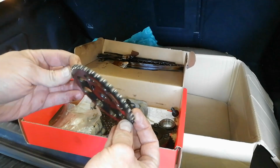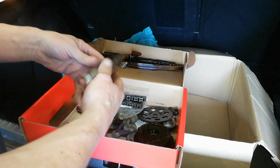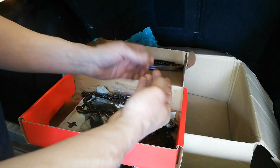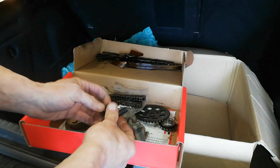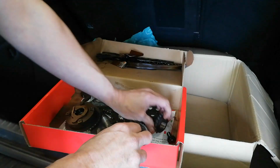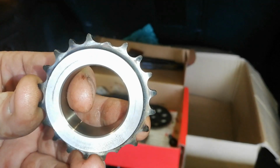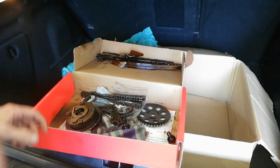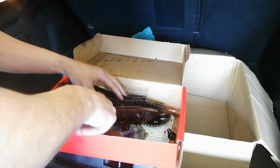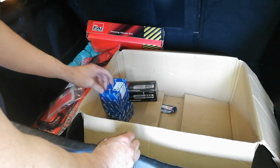Old chain, tensioner. Oh, he's changed the bolts by the looks of it. Okay, that's good. And oh, look at this here. I think we have been to the dentist there. Well, okay, so the car's had a timing chain fitted, and a new VVT, and all the stuff that goes with it. So there you go.